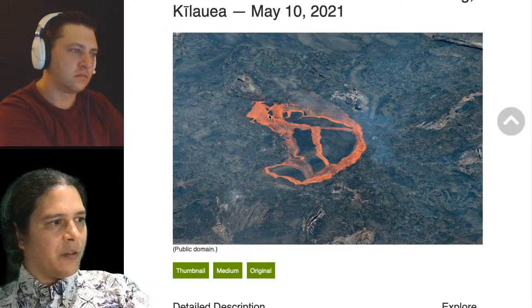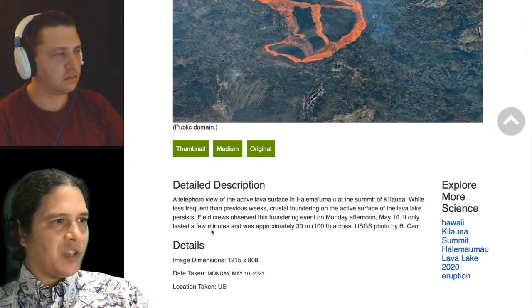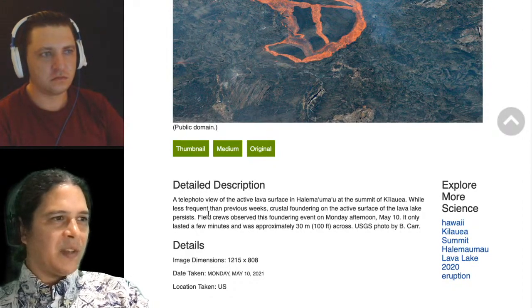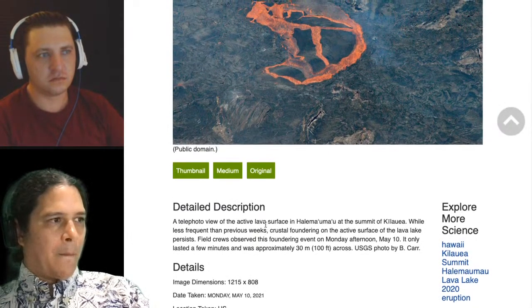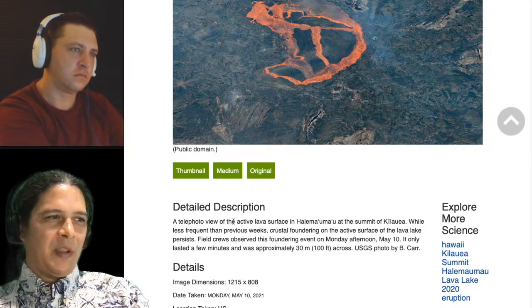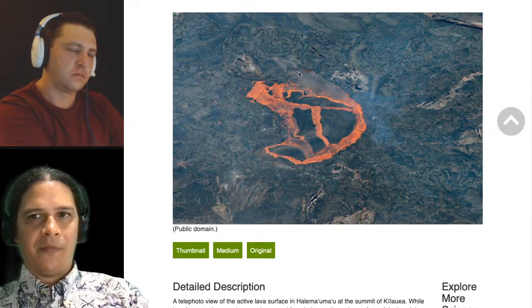And come back to just make sure we credit USGS for this, and show you guys that they are adding some interesting captions here. They do say that this event only lasted a few minutes and it was approximately 100 feet, 30 meters across. So foundering is less frequent than in previous weeks, they're saying as well. It's still persistent. And so you can imagine everything is slowing down, but foundering is still happening.